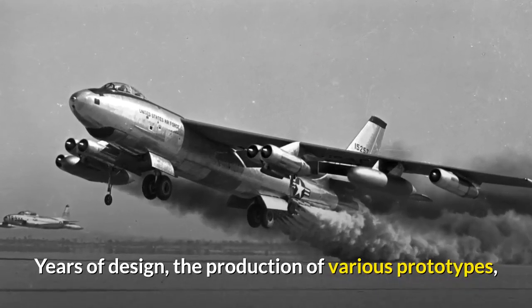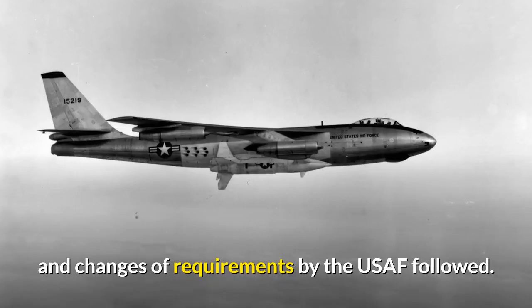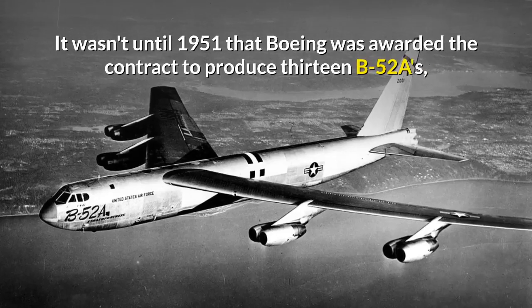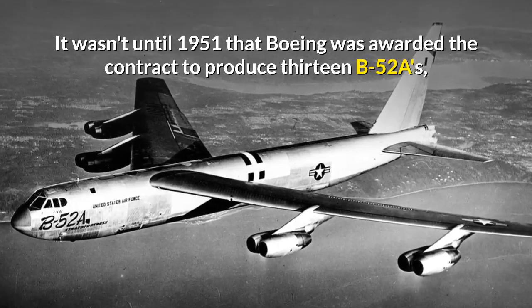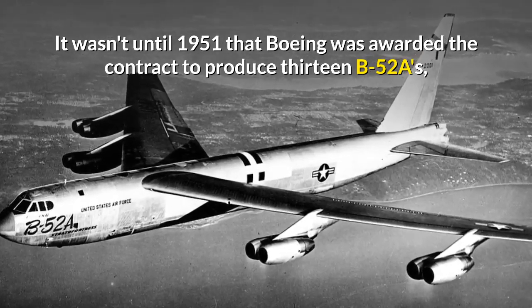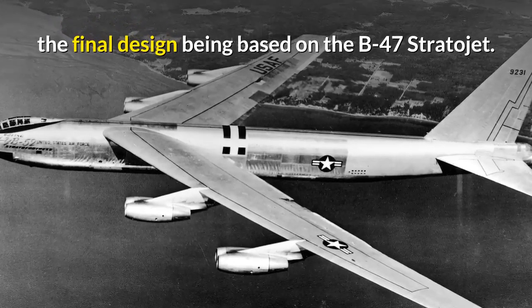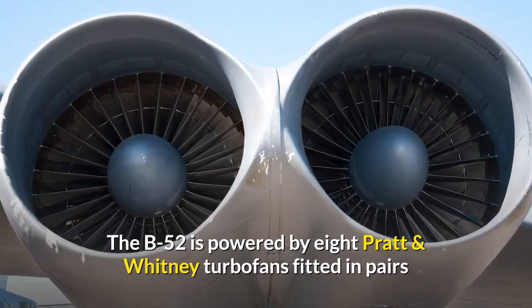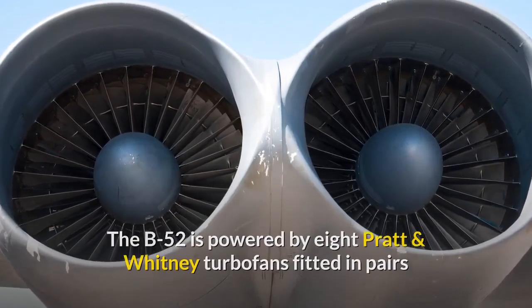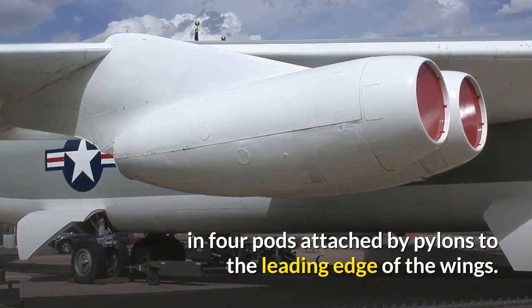Years of design, the production of various prototypes, and changes of requirements by the USAF followed. It wasn't until 1951 that Boeing was awarded the contract to produce 13 B-52As, the final design being based on the B-47 Stratojet. The B-52 is powered by 8 Pratt & Whitney turbofans fitted in pairs in 4 pods attached by pylons to the leading edge of the wings.